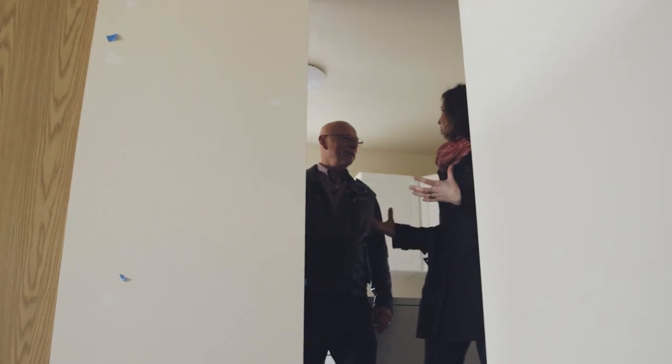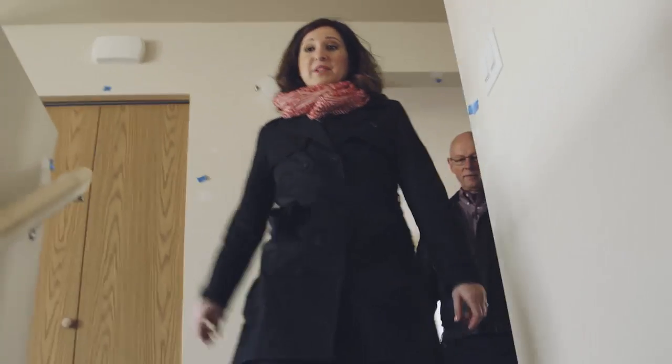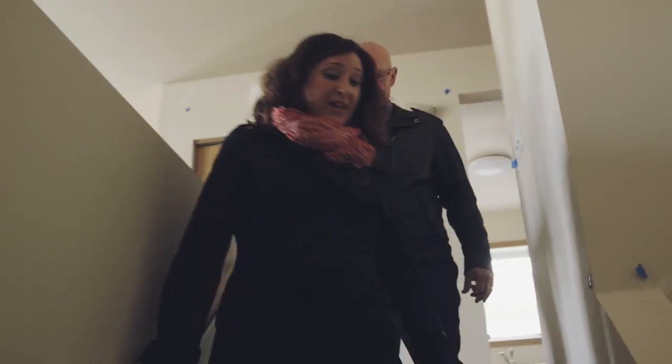It must really have a huge impact on the families' lives once they have a house of their own, right? It actually is a transformative experience for them. None of our families have owned a home before, and so the experience is one that is both exhilarating, exciting, and a bit daunting for them, as it is for all of us with our first home.